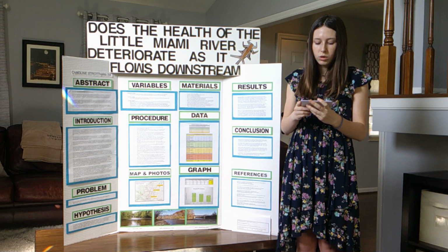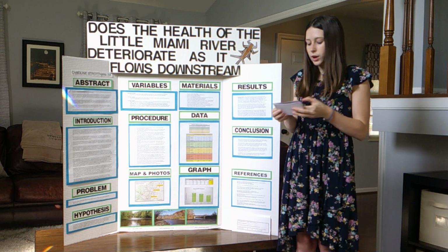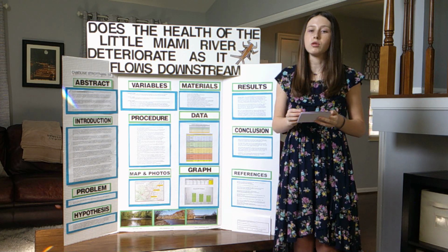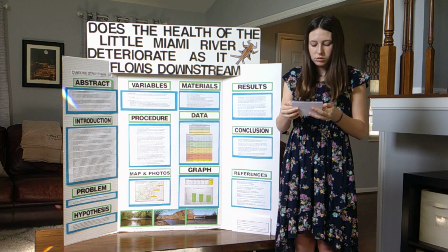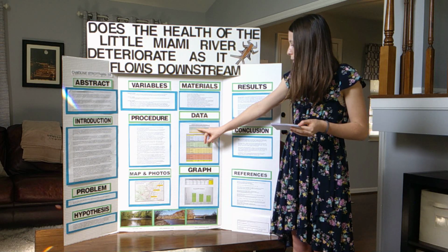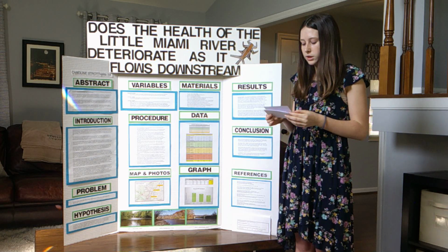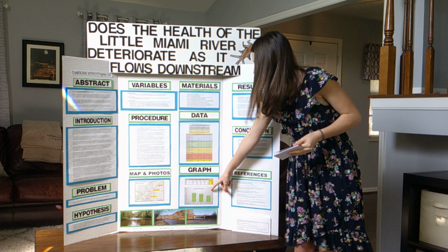After all my data was recorded, I calculated all of the pollution tolerance index values. It was pretty simple. You take the total number of group 1 insects and multiply it by 3. You take the total number of group 2 insects and multiply it by 2. And you take the total number of group 3 insects and multiply it by 1. That is how you got the pollution tolerance index values. And using that information, 23 or more indicated excellent, 17 to 22 indicated good, 11 to 16 indicated fair, and 10 or less indicated poor. And the pollution tolerance index rating key helped me find the average PTI score.